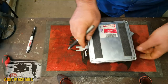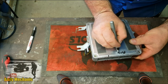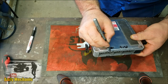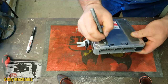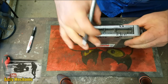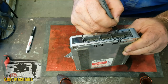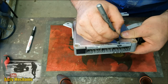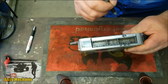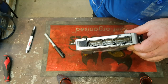I reckon so. Right, so pin 4, NE. And then pin 5, G1. Yeah. Cool. And then on this side, pin 5, which is 1, 2, 3, 4, 5, which is where that line is there, it's G2. Well, I reckon we can work that out now. Okay. PicoScope, here we come.